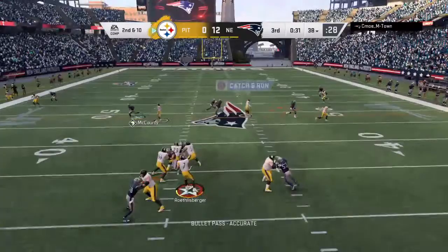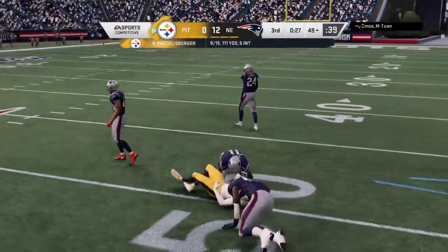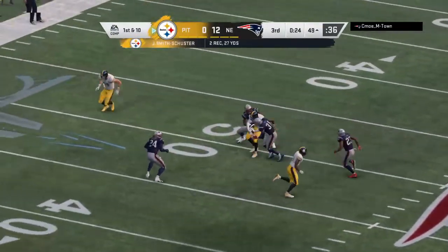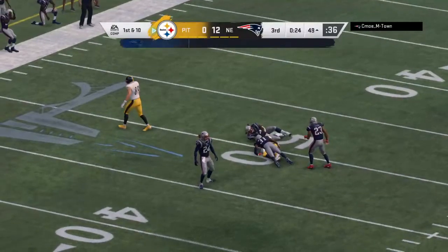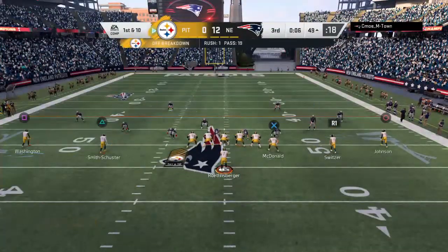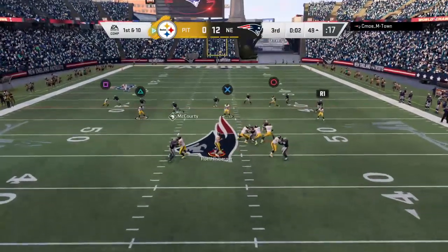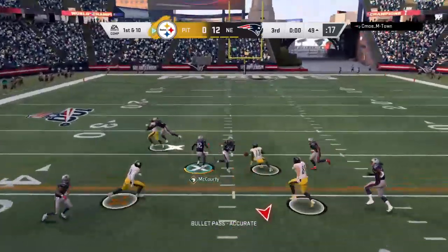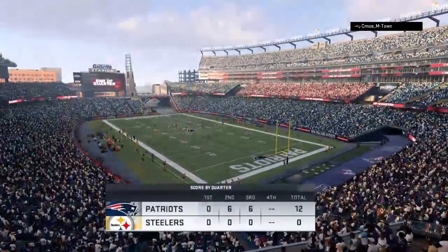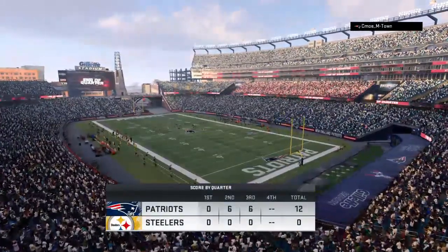Throw again. Open man completes it to Smith-Schuster, and he'll be taken down, but not before he gets into enemy territory. It's a Pittsburgh first down, a gain of 13. Roethlisberger now a perfect 8 for 8 to start the second half. Not bad. 1st and 10. Now Roethlisberger to throw, and that one knocked away and incomplete. Nice job defensively on what will be the final play of the third quarter.